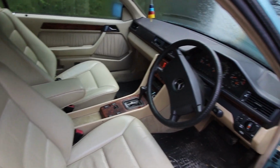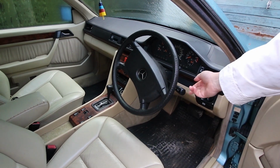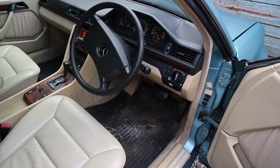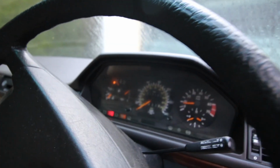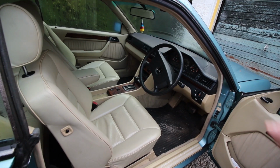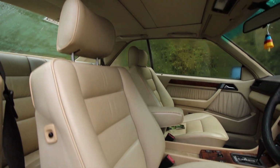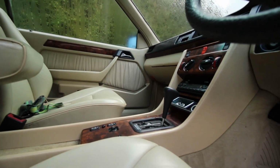On the right hand side you've got all the lighting, all the controls, and this magical stalk. The one stalk that does everything, so lights and wipers. You've only one stalk on the car, apart from this one, which is cruise control. Cream leather interior, lots of wood. In our defence, it has been sat in the Midlands for about 2 years, but it's in remarkably good condition.